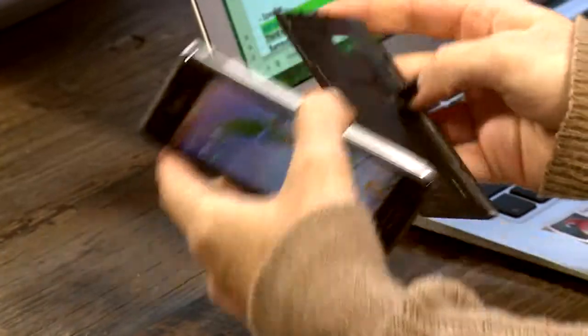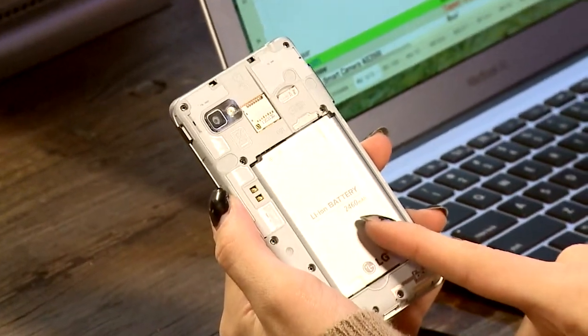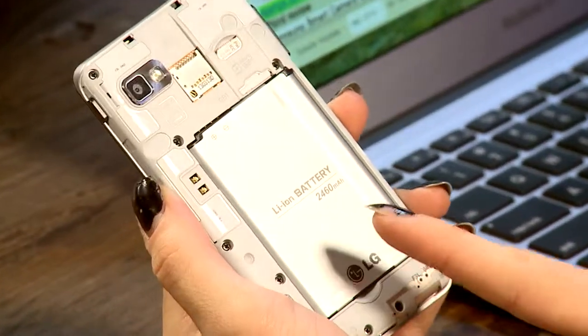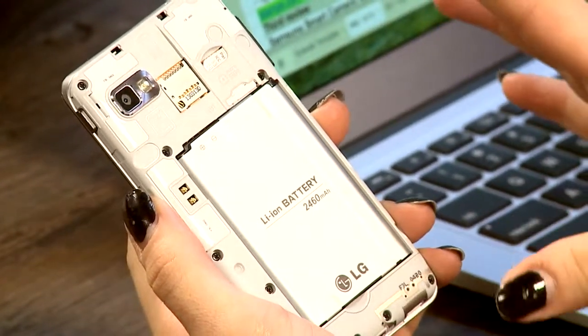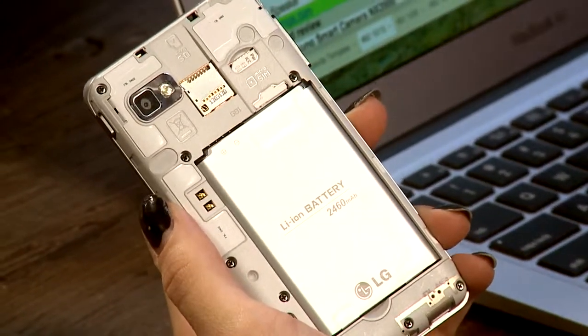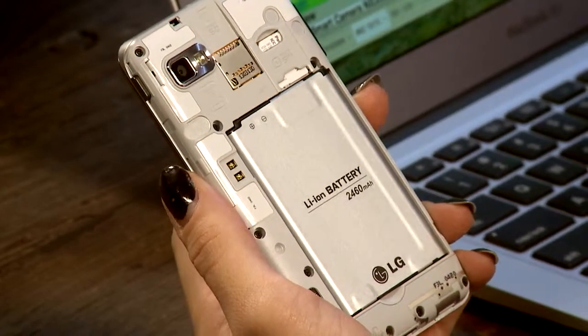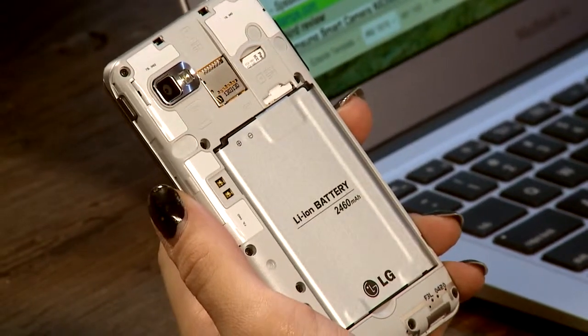you can take out the battery. That's nice. I like that. So you have a battery back here. It's a 2460 mAh battery, which is pretty big for that size phone. It's not bad. If you are running a video for a really long time, you can get about 6 hours out of this. If you're just using it like an average user, you can get a full day with no problems, and then just charge it overnight and you're fine.